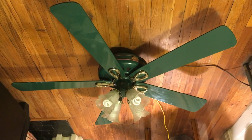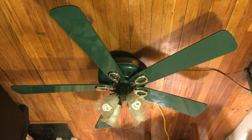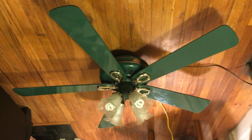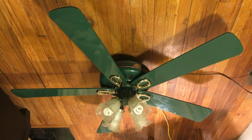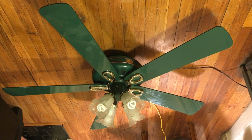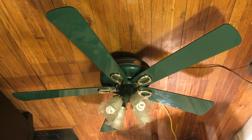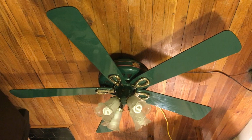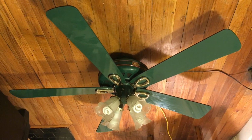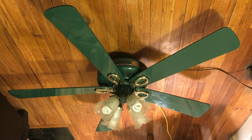Alright, it's gonna be a video of this Hunter right at home ceiling fan in green. It's 52 inches. I think it's probably the only fan that Hunter made in green. I don't know if they made the 1930s original in green. I know they made them in colors, but I don't remember if they made them in green or not. But yeah, I have quite a story about this specific fan, in the process of actually getting it.